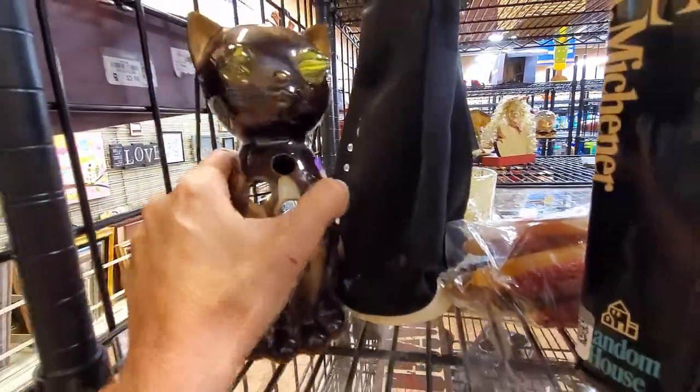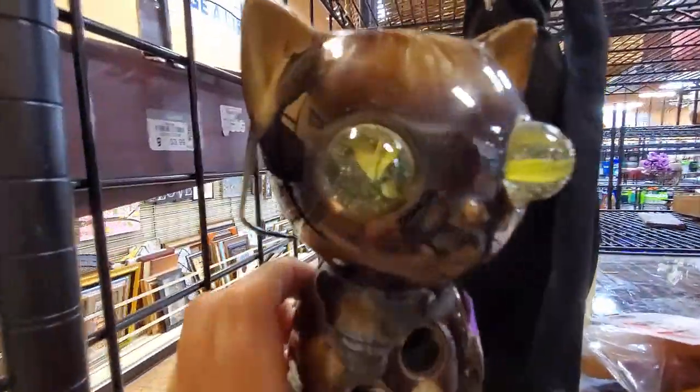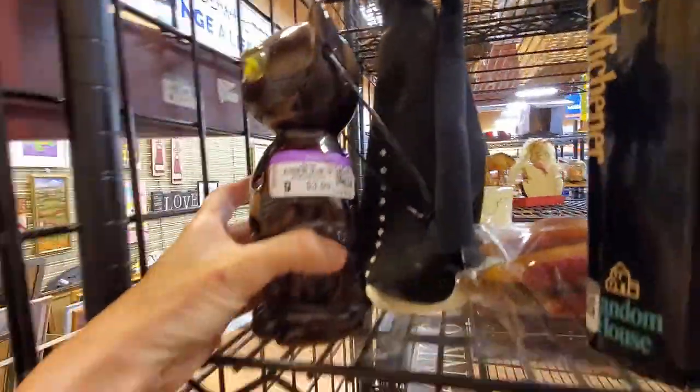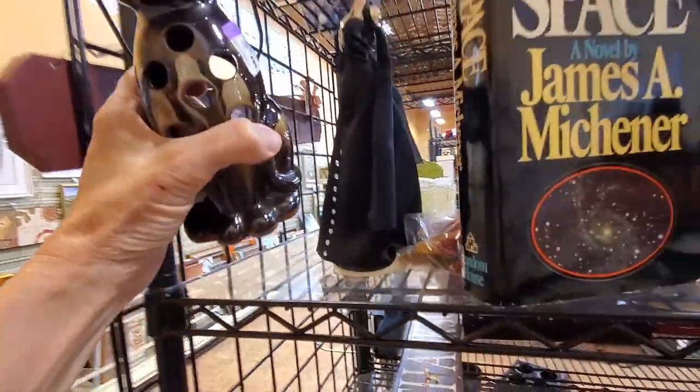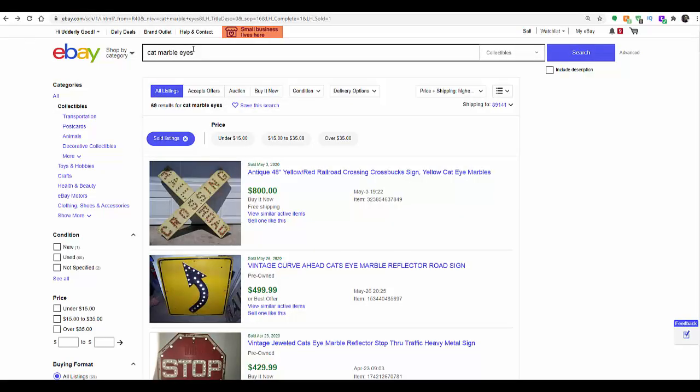Okay, I love weird stuff. A cat with marble eyes? Are you kidding me? Now I know those are vintage marbles, and I wasn't quite sure if this was done later in its life, but come to find out, I did a search for cat marble eyes, and I kind of scroll down.